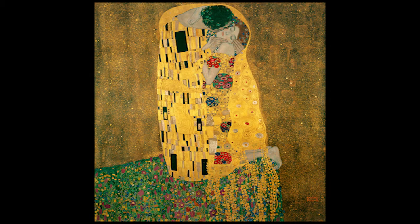So, Dave, I know that you're a big fan of Gustav Klimt, and you're the one that introduced me to this painting in the first place, years ago. Why were you attracted to this style, this artist, this painting? Honestly, I think it's just because of the mixed media element going on here.